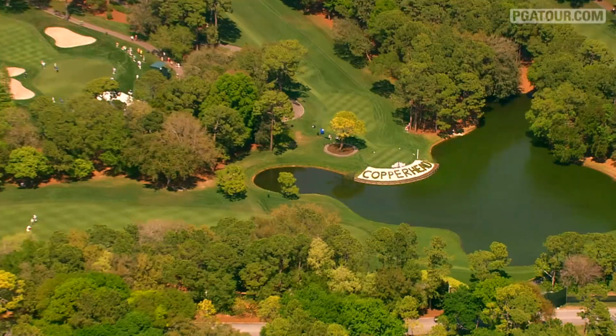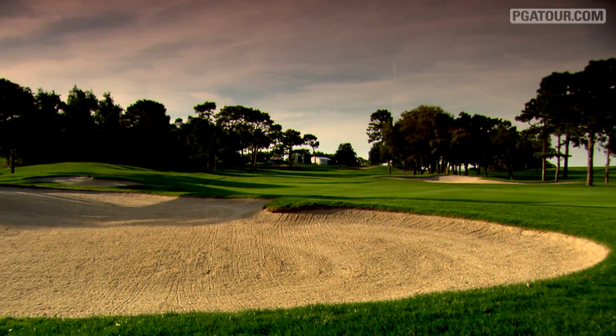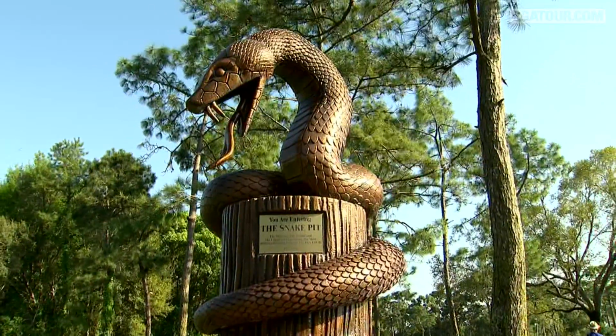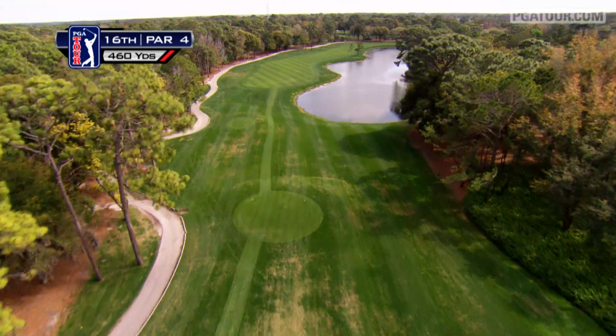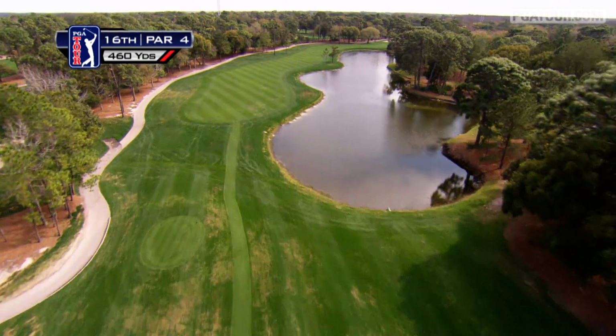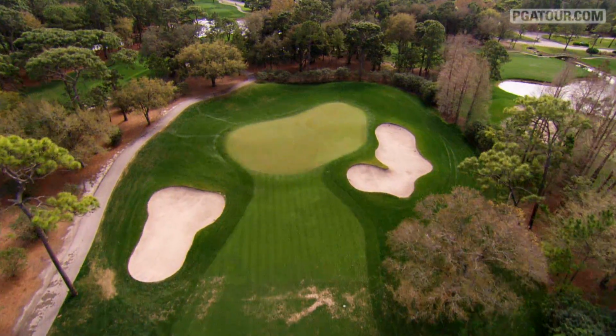Number 10. Innisbrook's Copperhead course is a unique undulating Florida design, and at the end lies the snake pit. 16, 17 and 18 are really hard to finish, especially 16. Definitely one of the harder par 4s we'll play on tour. It's a really hard tee shot trying to hit that fairway. And then it's got a very tiny green sloping away from you.